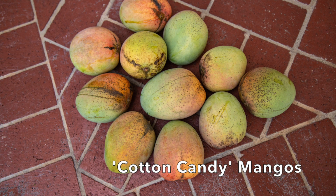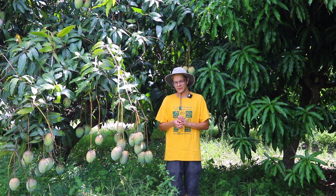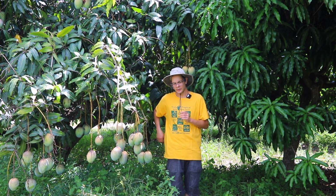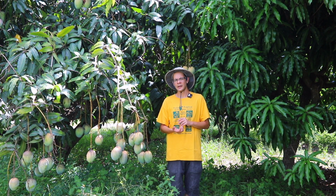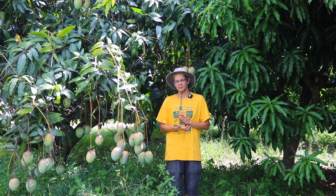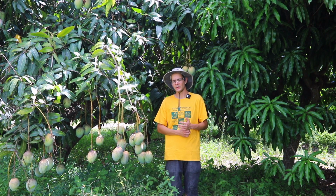Cotton Candy does really well as well. I have some issue, I don't know if it's the tree itself, with dieback. Part of the tree is doing really well and the other part's not. For the most part, the fruit stayed clean. I did have some dry cracks out in Loxahatchee, but for the most part, they still stayed really well and tasted really good.